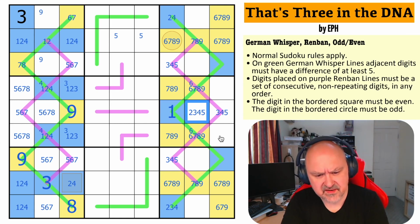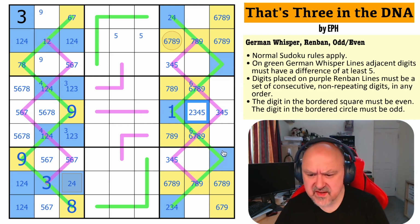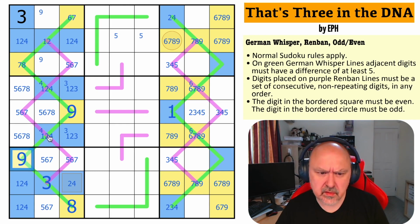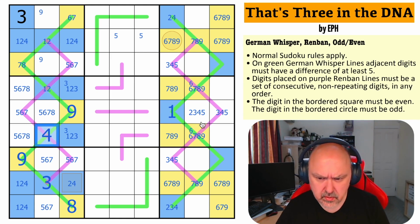I've got pencil marks everywhere. One of these has to be a 1 because one of these is a 6. Hang on. One of these has to be a 4, but if that's a 4, that would have to be a 9. That's not the 4 anymore. This is the 4. This is a 1-2 pair, which works for that being 7 or 8.